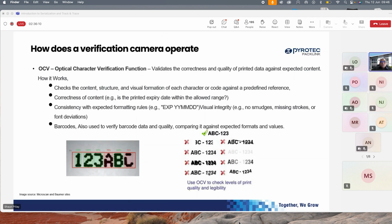The second tool within the camera is called optical character verification, or OCV. The OCV tool validates the correctness and quality of the printed data against the expected content or the expected string. In the previous slides, I went through how our Packlink software creates label data and sends it down to the camera itself. Now, in the camera, the OCV function uses that data and validates the quality of your print.